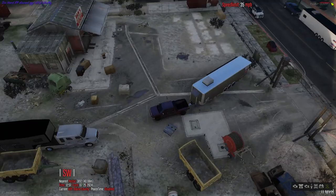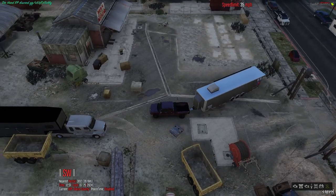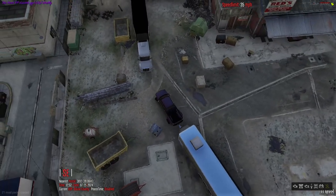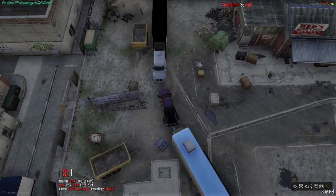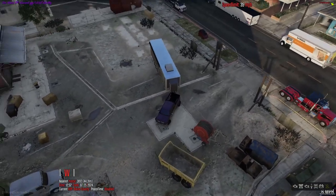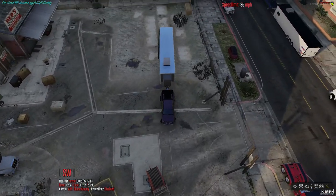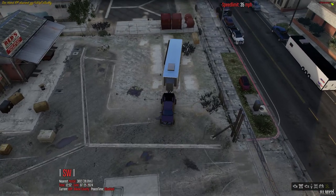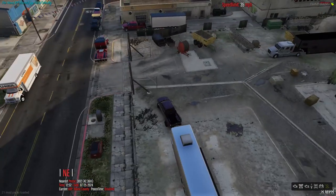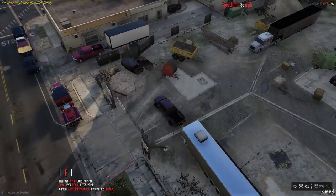Don't we want to do it that way then? Then we can't get the trailers out. Yeah, good idea. Alright, we're gonna back it in. Oh, bring over a pallet, y'all. Don't want to put it in the bush right there, but I have no real choice. I want to make sure I'm all the way to this gate, too.